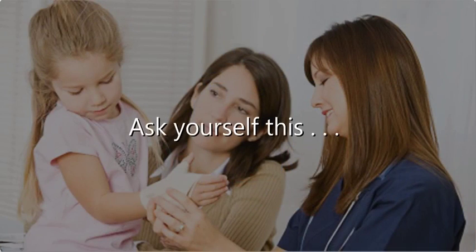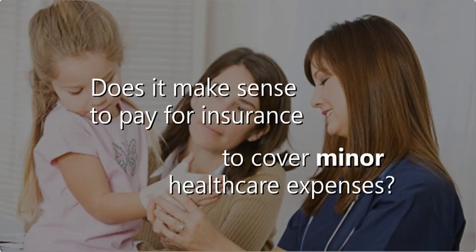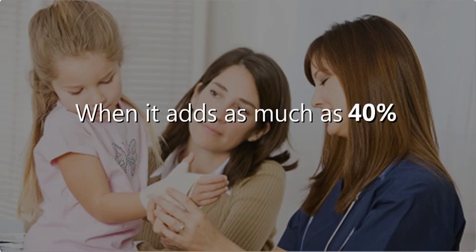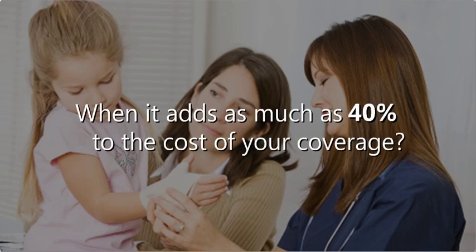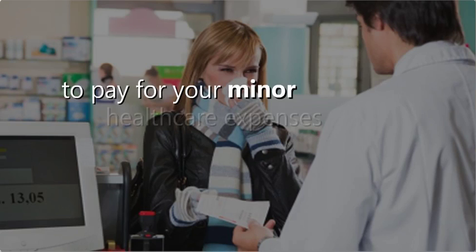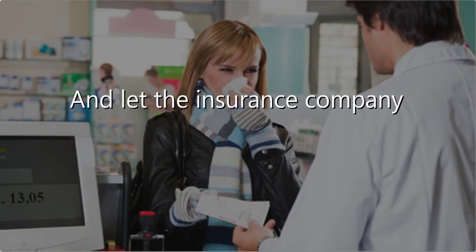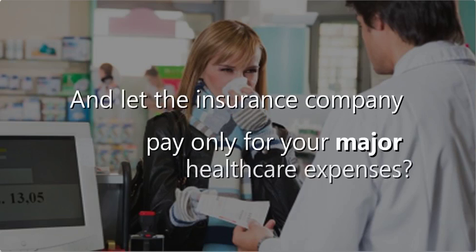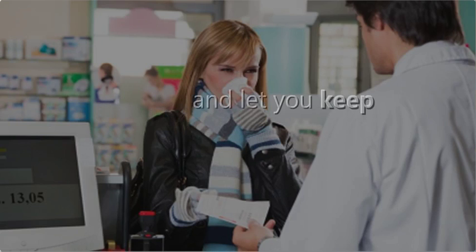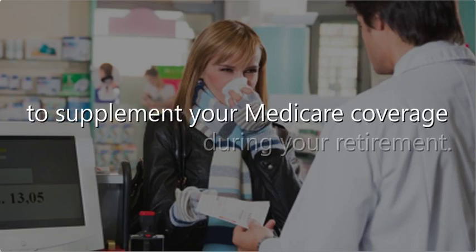So ask yourself this: does it make sense to pay for insurance to cover minor healthcare expenses as well as major healthcare expenses when it adds as much as 40% to the cost of your coverage? Or does it make better sense to pay for your minor health care expenses from a tax-free savings account and let the insurance company pay only for your major health care expenses, especially if it will reduce the cost of your insurance and let you keep whatever you don't spend to supplement your Medicare coverage during your retirement?